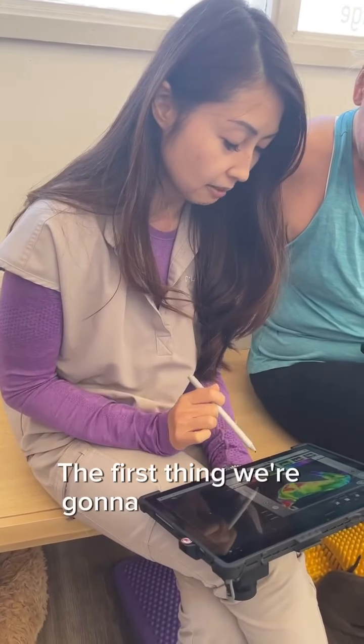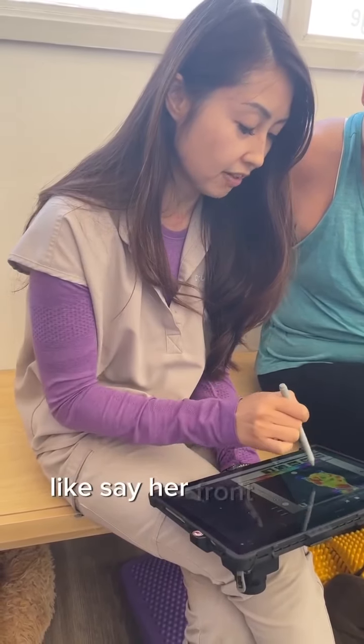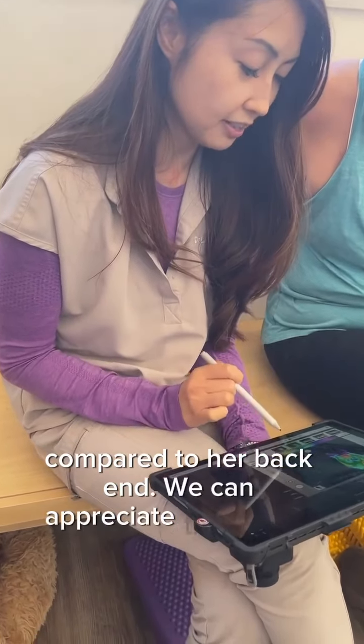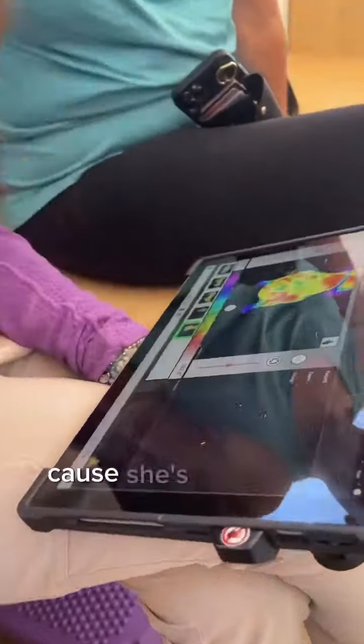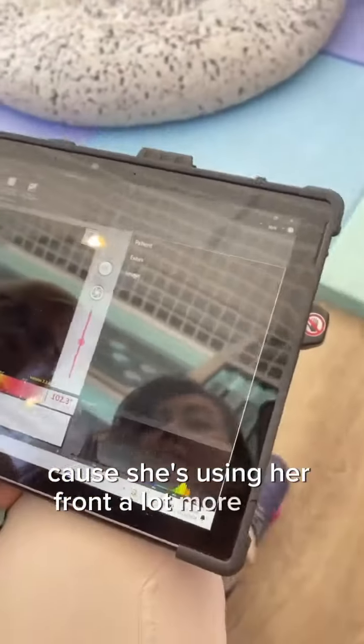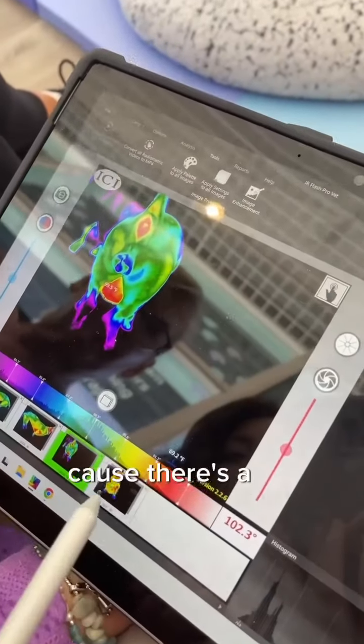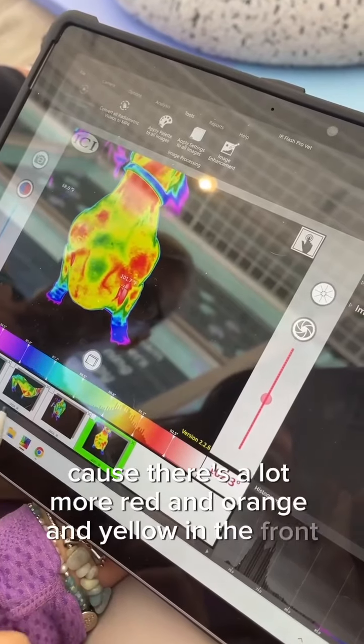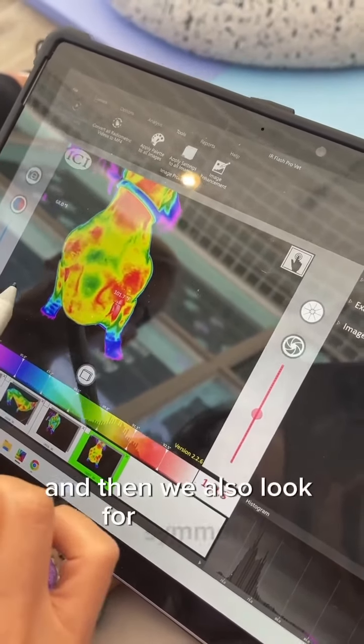The first thing we're going to immediately notice, say her front end, right? Compared to her back end. You can appreciate this is a lot hotter because she's using her front a lot more than her back, because there's a lot more red and orange and yellow in the front. And then we also look for symmetry.